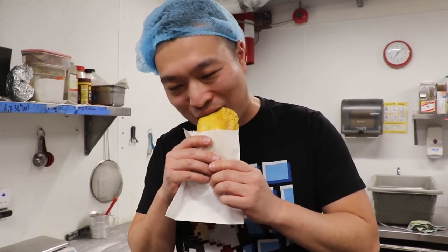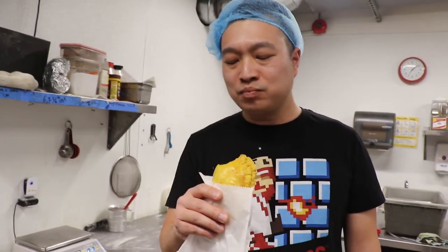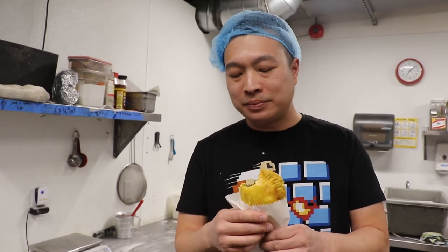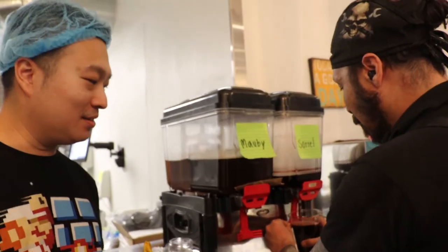Okay, let's try this now. Incredible. How's the dough? Very flaky. The meat's so excellent. I wish I had this when I was a kid. Oh my God, you don't know what you're missing out. It's only $3. It's a lot of food for $3. So the only thing that's missing is the pineapple pop. It's in-house sorrel. They make it from scratch too, not from a bottle or a can. All real stuff. Wow, I'm impressed.